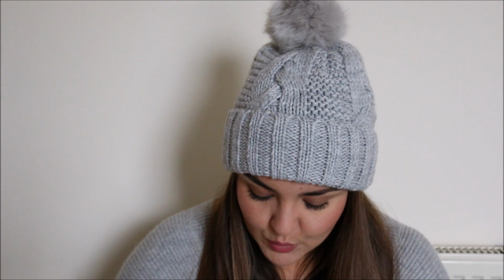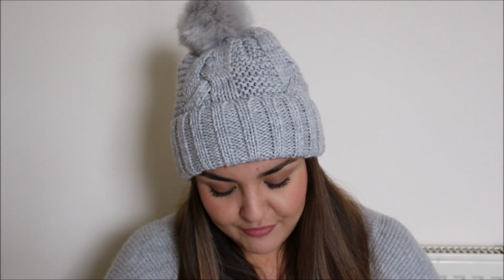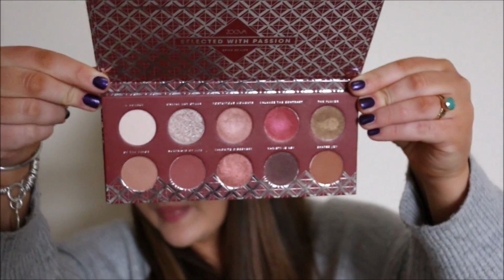And then last but not least, I have a makeup favourite, which was this palette by Zoeva. Now, of course, today this is not what I'm wearing because I suck, but every photo, video you've seen of me recently, this is what I've been wearing. If I've worn any eyeshadow throughout January, it has been this palette. And it's the Zoeva Spice of Life palette, which looks like this.